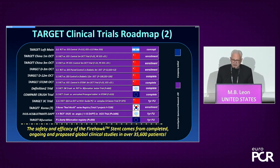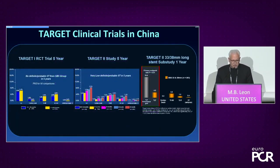So I think we can say with a certain degree of confidence that the safety and efficacy of this Firehawk stent, which, as you know, is a thin strut cobalt alloy stent with abluminal grooves that have a bioresorbable polymer containing a low dose of sirolimus. So it has some of the most esoteric features of a drug-eluting stent. And we now have ongoing and proposed global clinical studies involving over 35,600 patients, probably as well studied a device in the coronary circulation as has been done by anyone, anywhere.